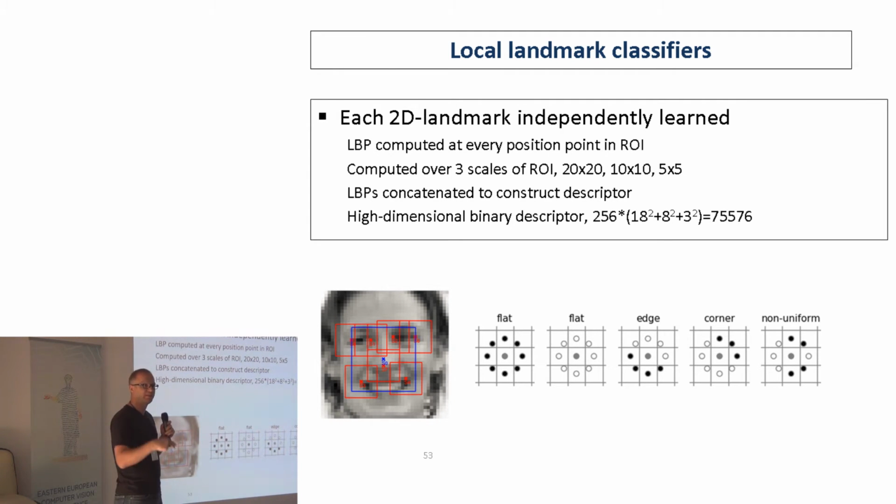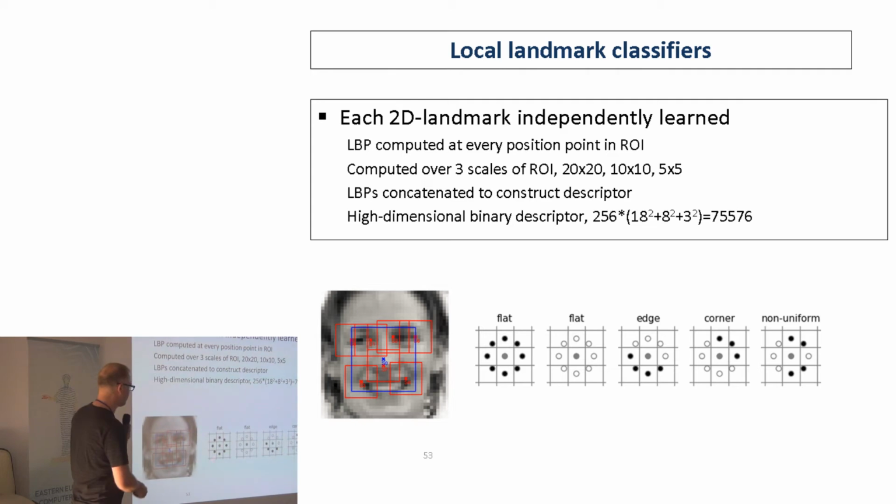It's very simple, greater intensity or lesser intensity. That's all it is. If it's greater intensity, you put a 1 there. If it's lesser intensity, you put a 0 there. And since you have the center pixel and you have 8 surrounding pixels, you have 256 possible descriptors from that. So you get a 256 dimensional descriptor vector from that, and it can be encoded that way.